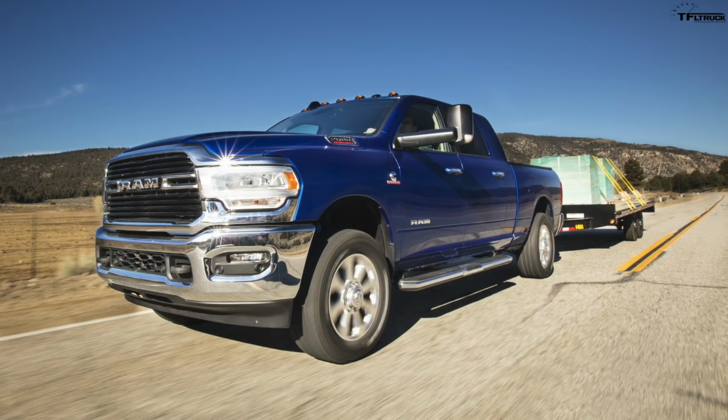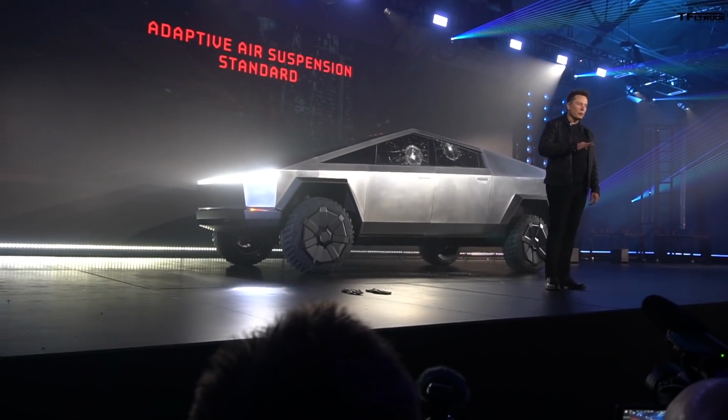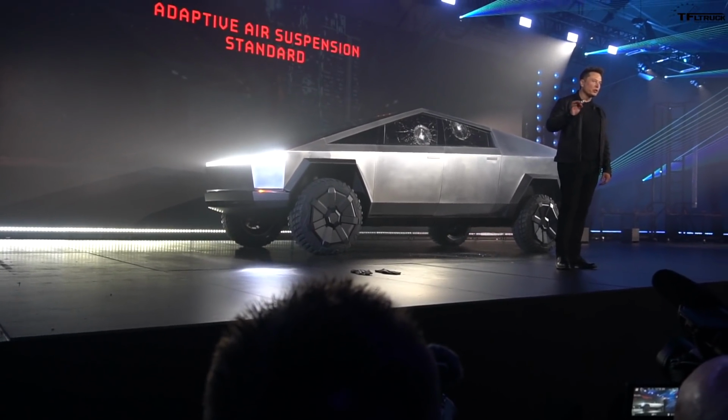And so if it's a Class 2B, you don't have to actually say how. So when Elon says it's going to have 500 miles of range, you've got to take his word for it, or ours if we test it. Yeah. Well, we will test it at some point in time.